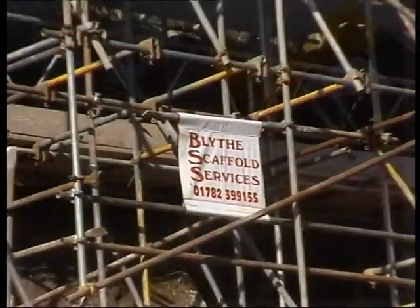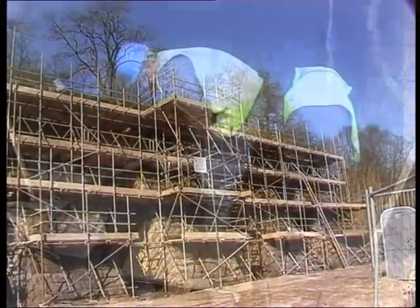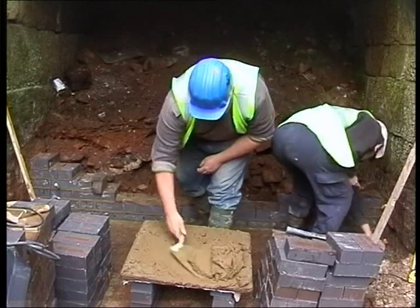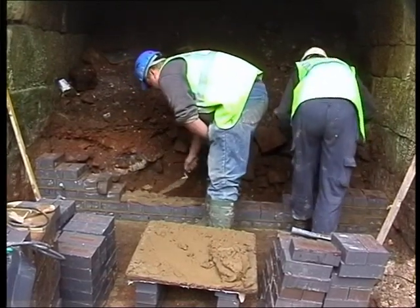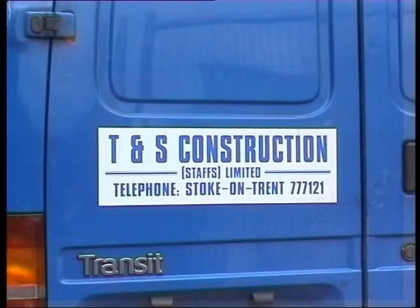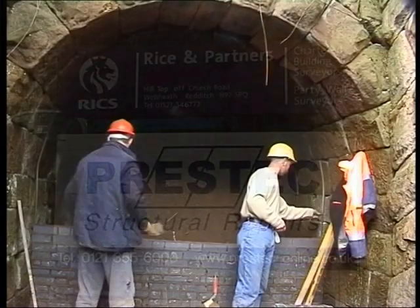Up went the scaffolding, impressive in itself. Everything was going to plan. 3 arches were bricked up and the main work began. Then disaster struck. The contractors went into receivership. Fortunately, Prestec could take over at once, and though the faces changed, the work went on.